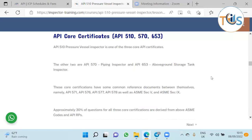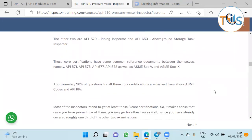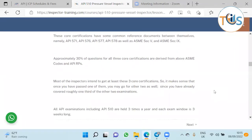If you compare their publication effectiveness, you'll see that they share around 30% of documents between themselves. These are 571, damage mechanisms; 576, pressure relieving devices; 577, welding inspection; 578, PMI, positive material identification; ASME Section 5, NDT; and ASME Section 9, welding. So approximately 30% of questions for all three core certifications are from the same codes and recommended practices. Most inspectors normally do all three. It boosts their career. Once you have done one, you might want to go for the other two, or at least one of them.